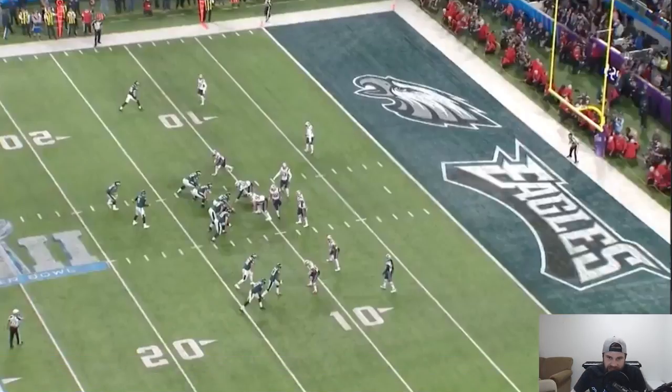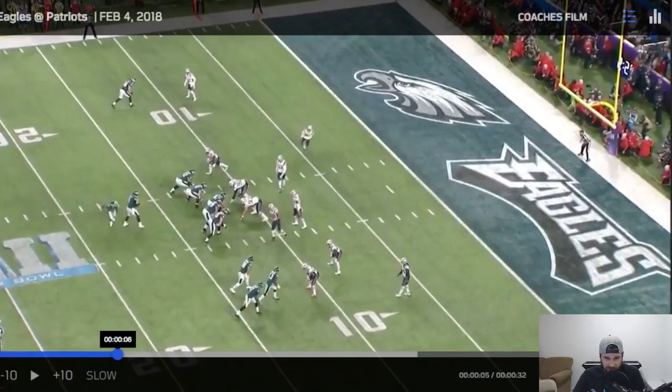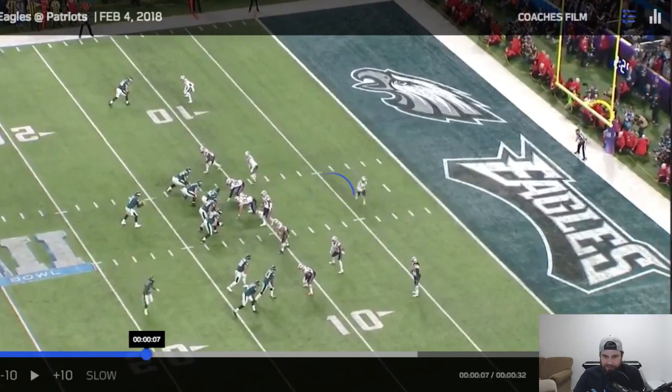And then we have this safety all the way at the top right who's responsible for the running back. How do we know he's responsible for the running back? Well, that's when we talk about this pre-snap motion. You see how he's going, sprints across the field, and you see how he's followed by that safety?